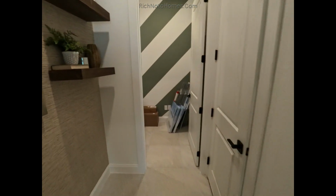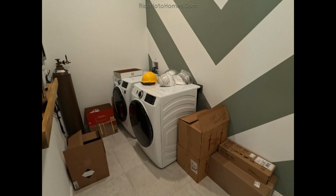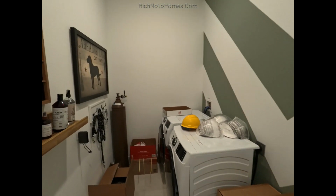Over here to the right, this is the sales office. There's a laundry room. It's a huge laundry room too.